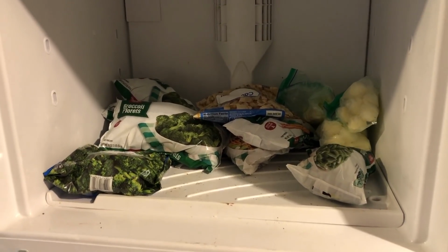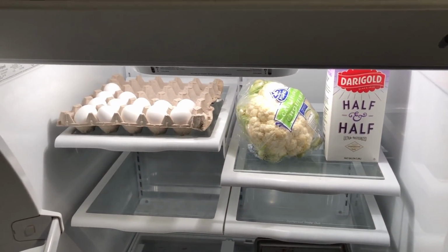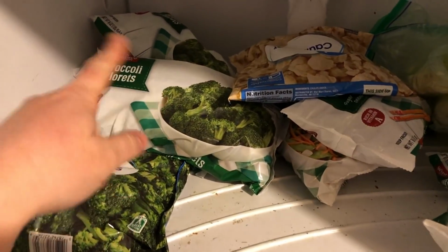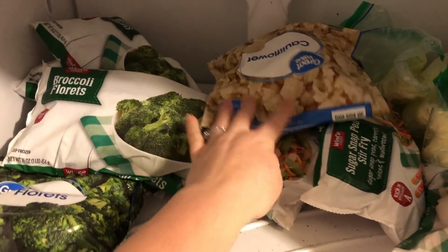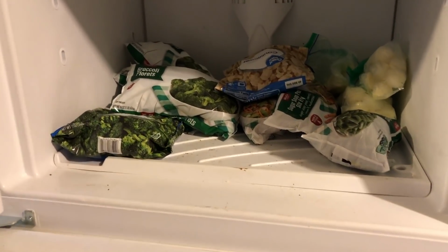We also have one more freezer in our outdoor fridge, which is also looking pretty sad. There's like half and half, another thing of cauliflower and some eggs. That's it. But in this freezer is where I keep most of our frozen veggies. So it looks like we have a fair amount of broccoli, and this is more butter. Some stir-fry veggies, some cauliflower. These are all things that I'll take into consideration as I start meal planning now.